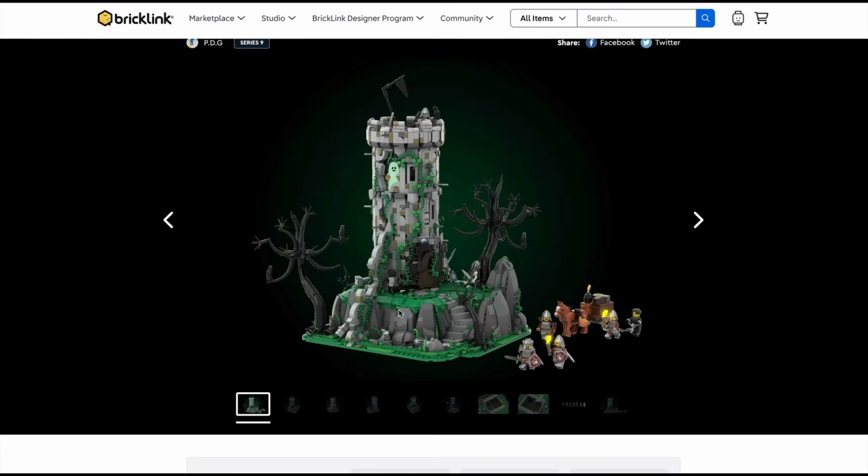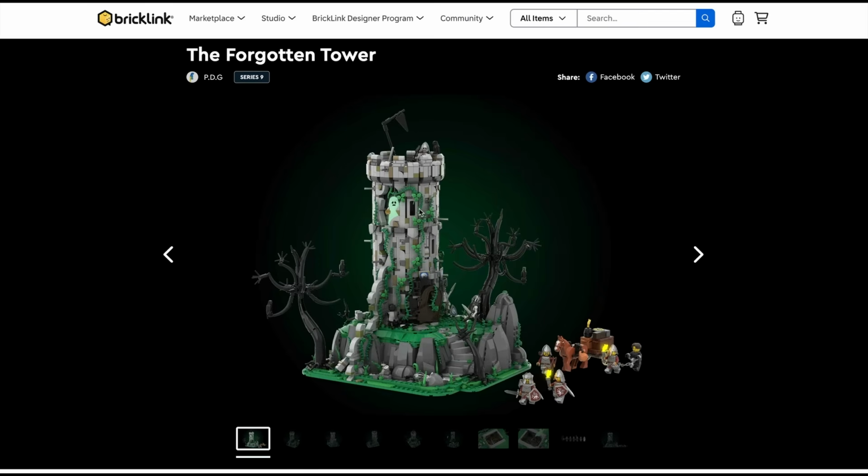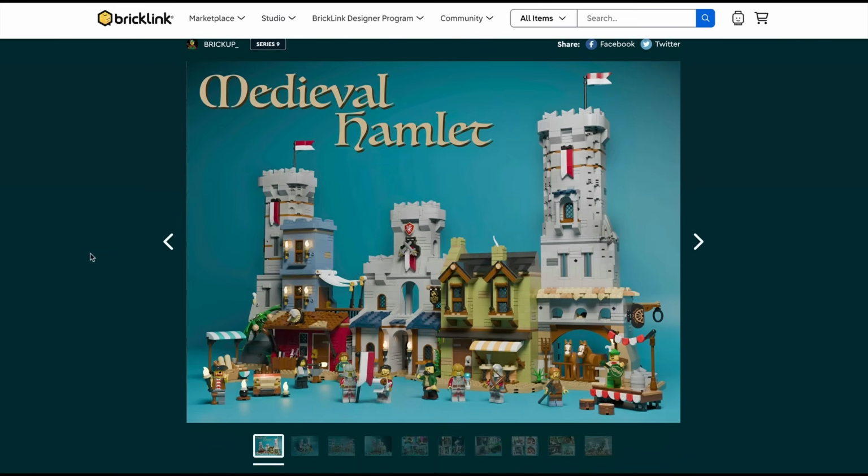And maybe if certain cuts could be made in future, one less tree, smaller amount of rocks used, get that piece count down a bit, then it would definitely be a really cool one to have alongside your other castle builds.